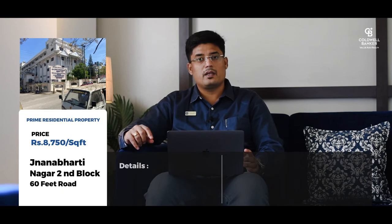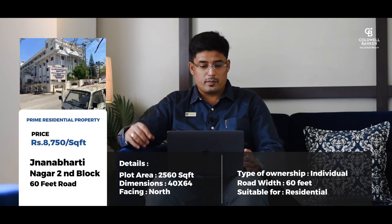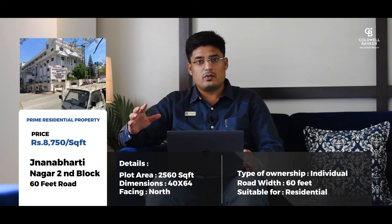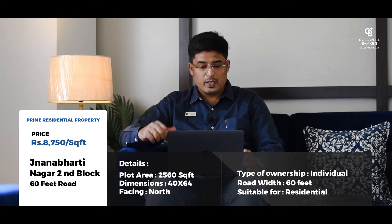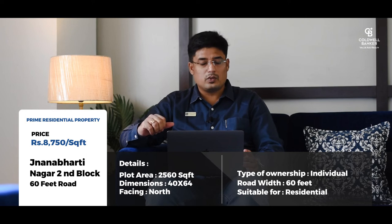Very posh neighborhood, suitable for somebody who wants to redevelop their dream bungalow here. So the next property is for somebody who is looking for an investment. This is available at Jnanabharati Nagar, second block, again a BDA allotted property alongside the 60 feet road opposite Dr. Shivakumar Guruji's Chowdhury, which is measuring 40 by 64, 2561 square foot of property, which is facing north. As I said, this is a BDA allotted property alongside the 60 feet road.